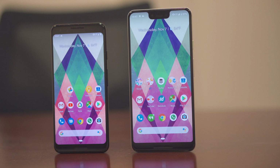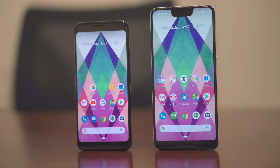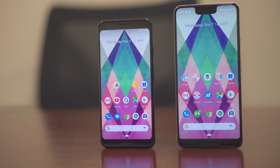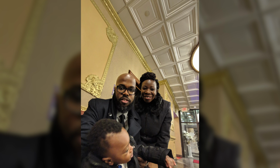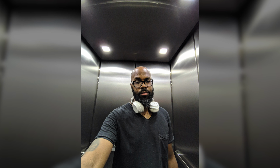So on the front, we got not one but two cameras on board, with a standard lens and then a wide angle one. The standard selfie lens is as good as the shooters on the rear. The wide angle is good. It can be great in certain situations, but some might not like the distortion that comes with it.